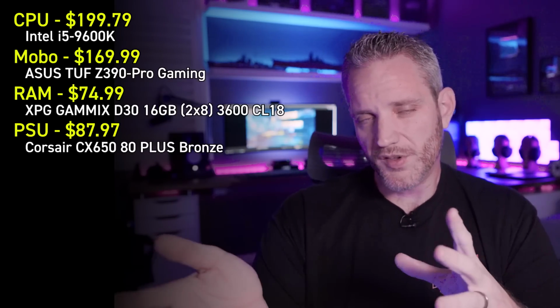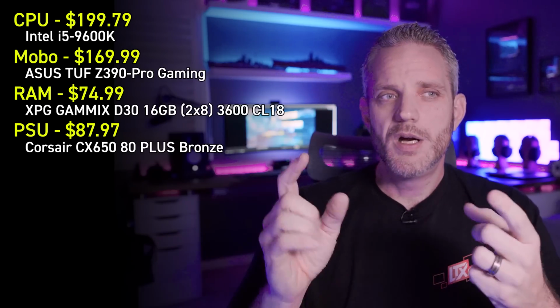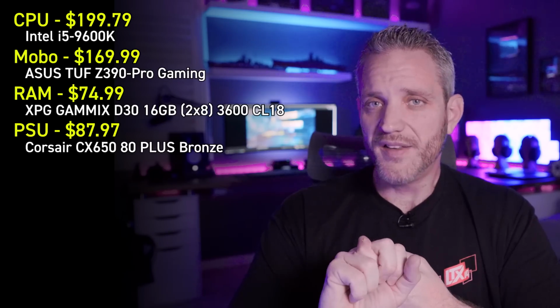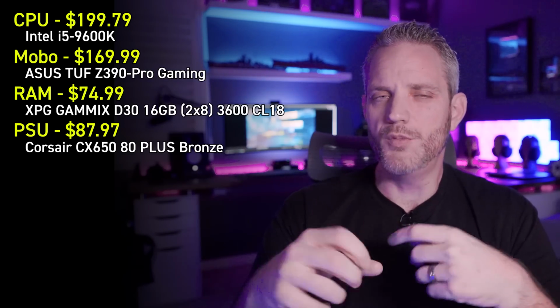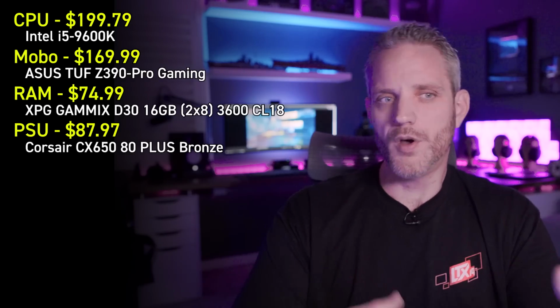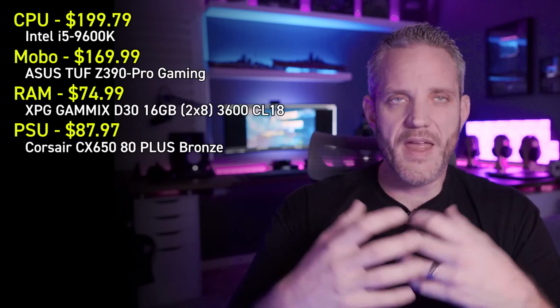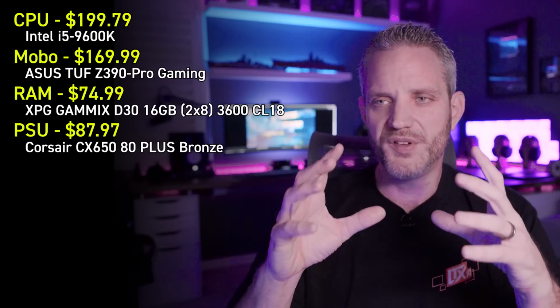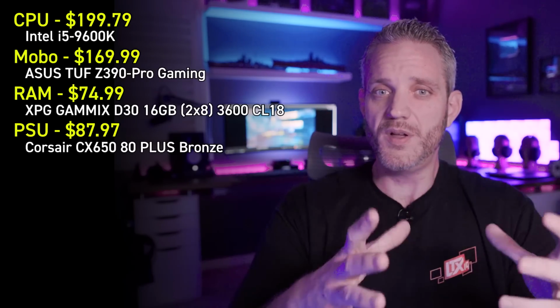Well, one, you don't know which graphics card we've chosen yet, but two, because power supplies are a component that can last you a long time and they can mature with your system. You can upgrade your system, go with a bigger graphics card or a bigger CPU, and then you don't have to change out the power supply.